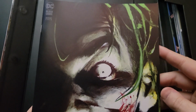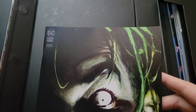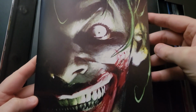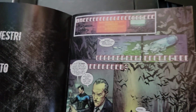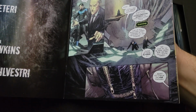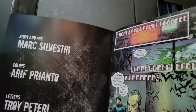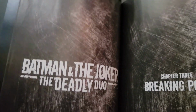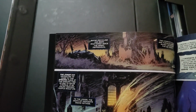So very exciting. First off we have Batman and the Joker, the Deadly Duo, number 3. A nice creepy cover there. And yeah, this book is just really interesting. It's Mark Silvestri on here, who's a legend, one of the Image founders, etc. He does good work.